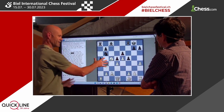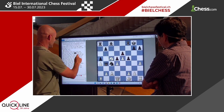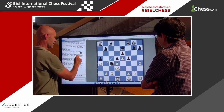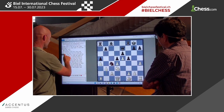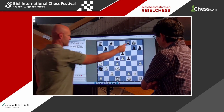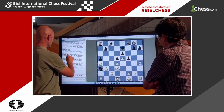Interesting. The engines think that this is better for me. But you come in there. Okay, come back. I move back. You go back. I go b3 to kick the knight away. I missed this move, and you get away. You get a bishop that I quite like, but you have blocked it in. Maybe it's not such a big deal.